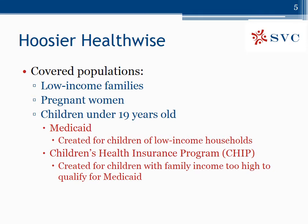Hoosier HealthWise is Indiana Medicaid's program for low-income families, pregnant women, and children under 19. For children under 19, the Hoosier HealthWise program covers individuals who are eligible for either Medicaid or the Children's Health Insurance Program, known as CHIP.